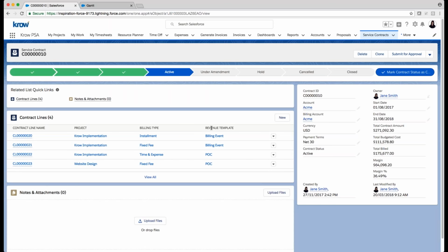And then if I move to this column here, revenue template, here I can also have not only different ways of billing this project or these amendments or change requests in the project, I can have different revenue recognition methods related to those unique or specific elements within that project.